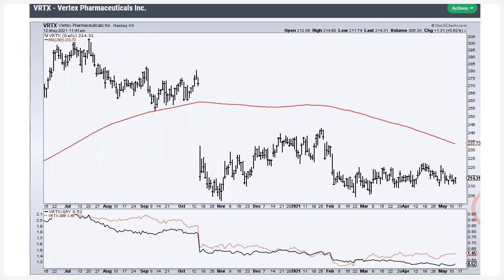And then there is Vertex. And it's kind of consolidating here. Maybe there's something going on here because you can see that it's got a clear resistance level to watch. And if it can break out there, that might be an interesting play for a further move higher. But it's not really doing anything when these other ones are setting up bullish like Gilead.